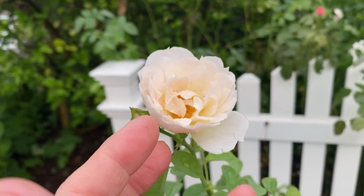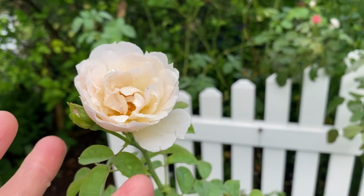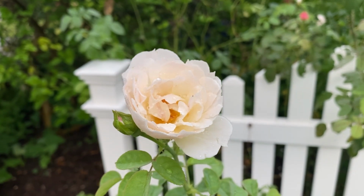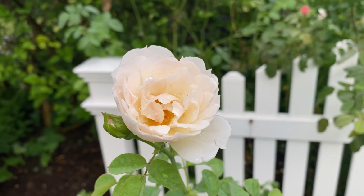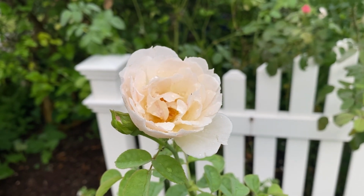Also, here's the smallest little bloom on Gentle Hermione. I can't believe that they are even doing anything with the heat and the drought, and it's just incredible to have anything. So this smells amazing, and I would definitely recommend Gentle Hermione.